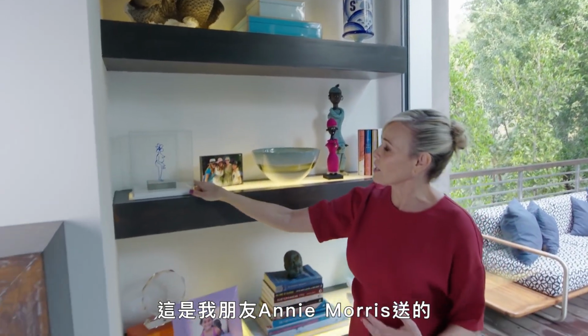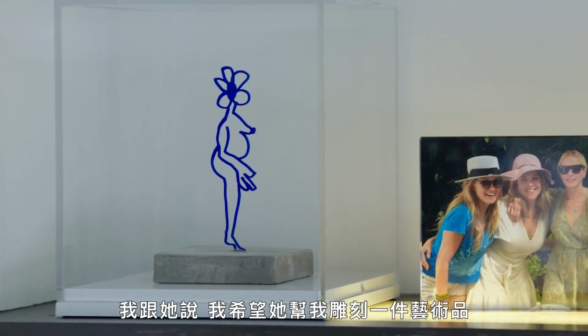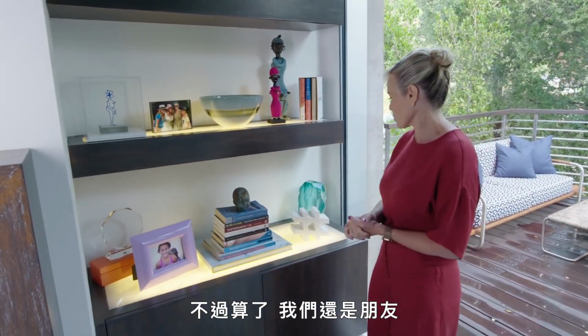This is from my friend Annie Morris. She's an artist in London. I told her I wanted her to sculpt something for me, and this is what she came back with. I would have appreciated something grander, but whatever. I mean, we're still friends.